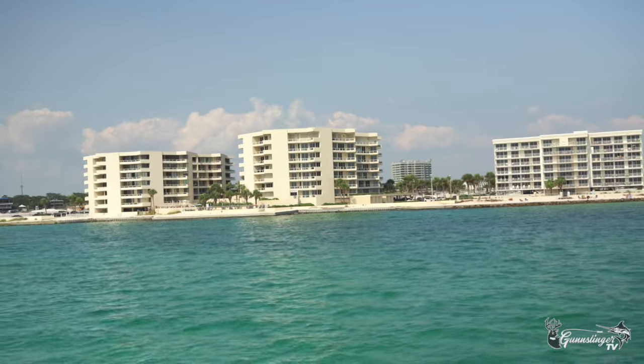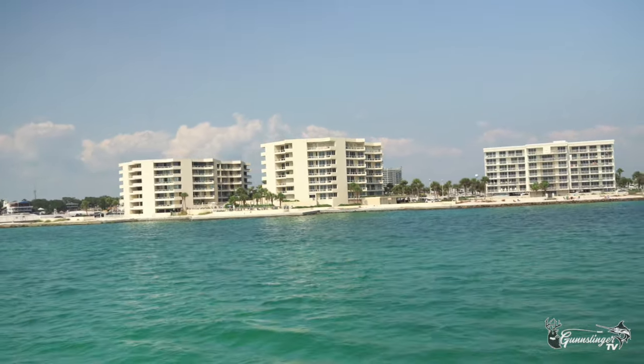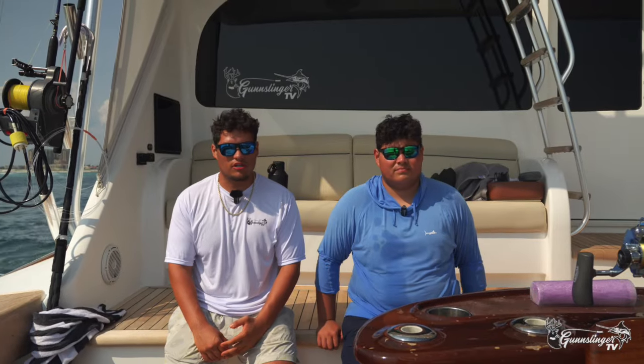Welcome back to Destin. We reeled everything up and took off from where we were at. We didn't stop anywhere. We just came back into Destin. We're about to stop at the fuel dock. I'm gonna jump off and go get my truck.